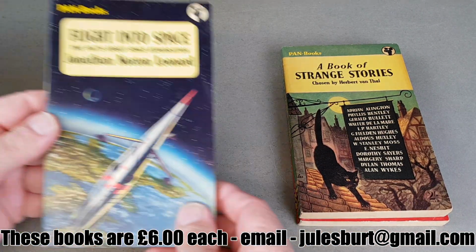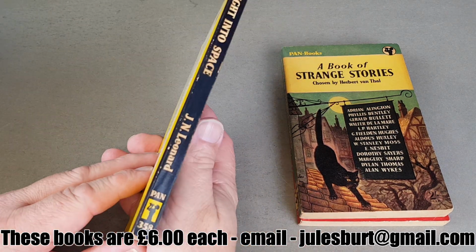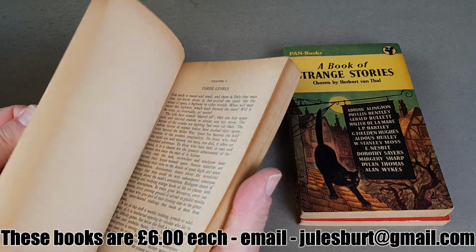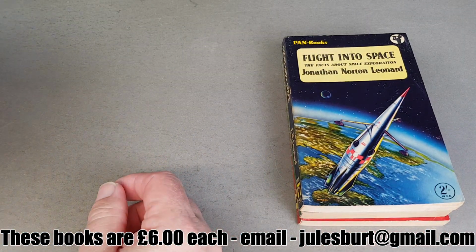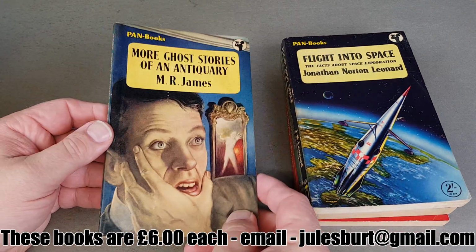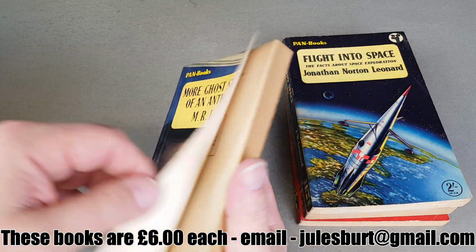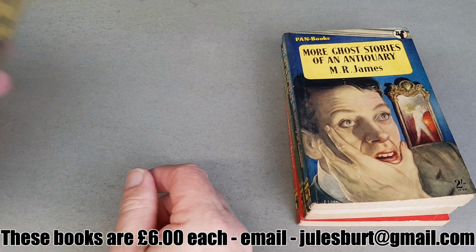We've got a beautiful copy of Flight into Space, nice Pan science fiction. This is 358. Very, very nice. 359, More Ghost Stories of an Antiquary, M.R. James. Once again, highly sought after, the Pan horror and ghost books. These are all first printings.